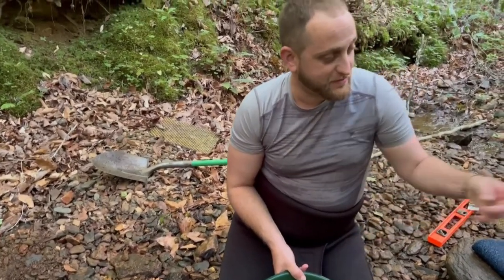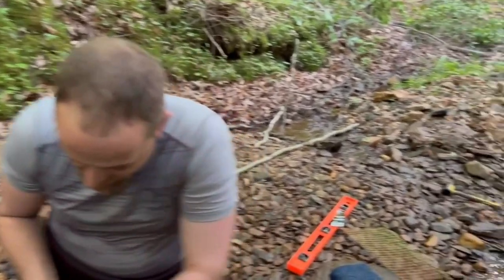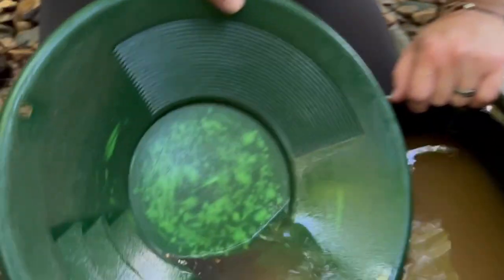Okay, this is the moss from the second stage. Trying to see some nice chunkies in there. Looks pretty good. It was a big, heavy pan of black sand. I'm sure I lost like 50% of it. This is just kind of pre-panning, get an idea what's in there. I have to sluice it all later.